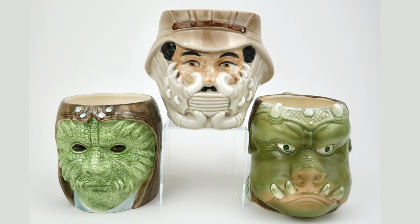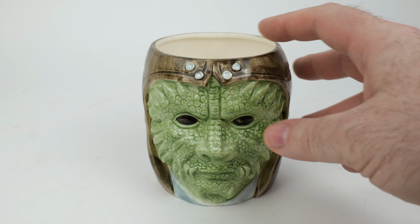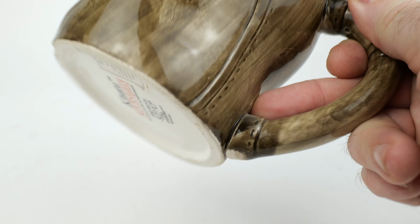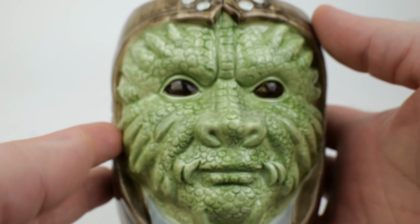Sigma also released these ceramic mugs for some Jabba's Palace characters in 1983, including Klaatu. Since it's just a head, you don't see a lot of the rest of the costume. I'm not 100% sure which Klaatu they had in mind when they were making this, but I think it's likely that it's the same one that they made the figure for. So Yats Oren today, although of course it's called Klaatu on the bottom there.